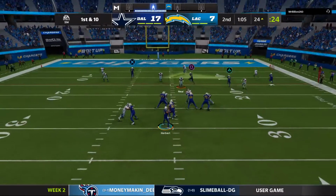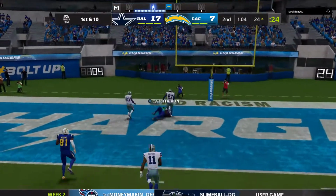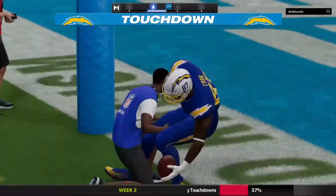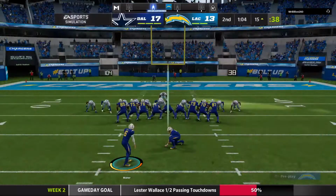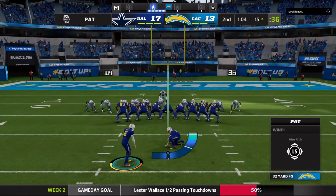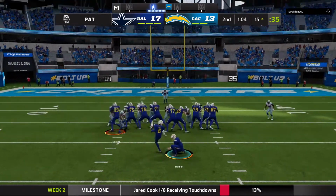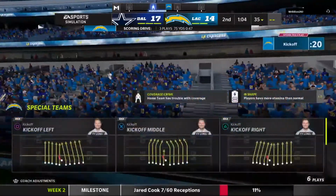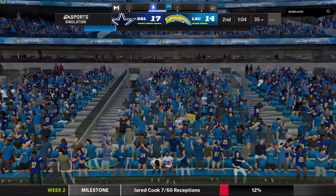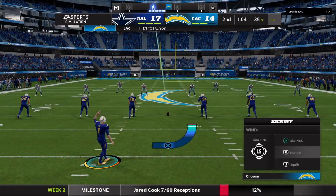Herbert off of play action. He's going to find Cook here in the end zone for a Charger touchdown. Jared Cook, his first touchdown of the new season. And the Chargers are able to make this a close game again. Extra point by Marr, up and good. And the lead is down to a field goal.